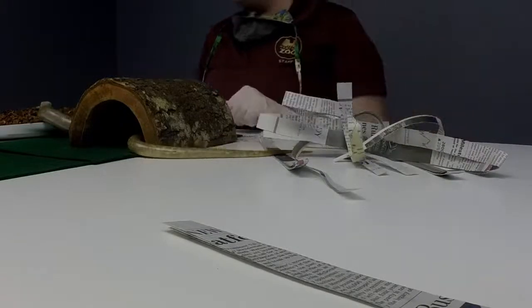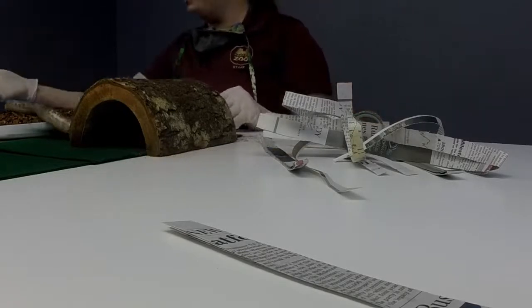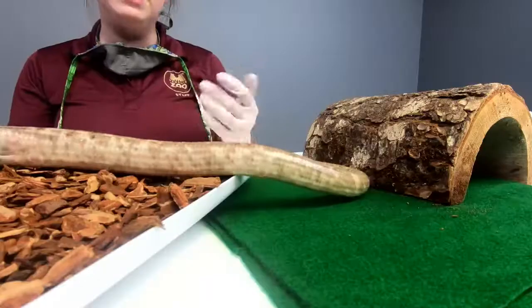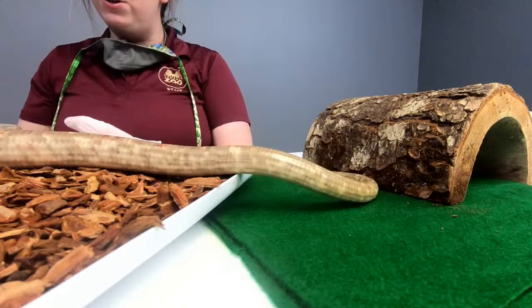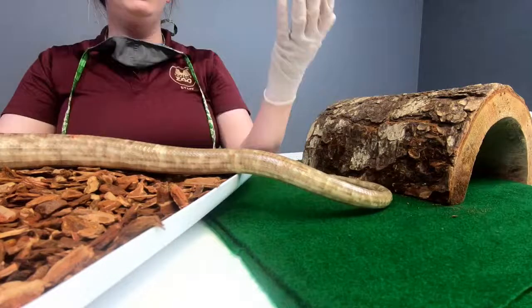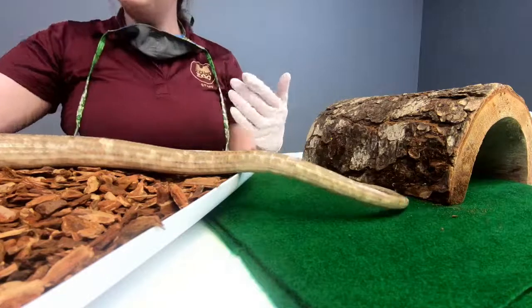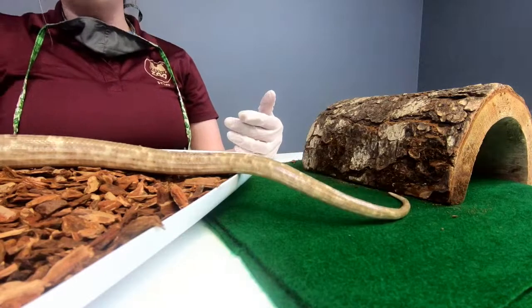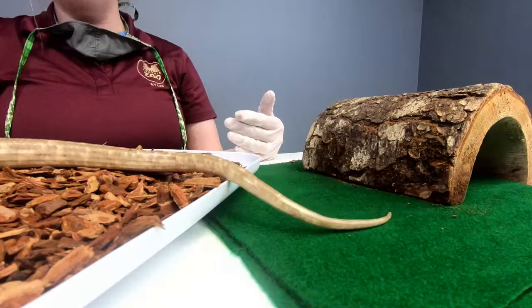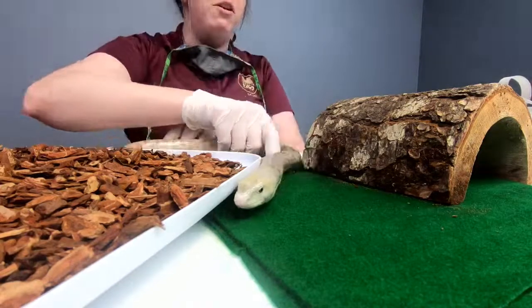So if he were to get attacked, what would he do to defend himself? Great question. So these guys get their name glass lizard, because what they're going to do is break their tail off, and like a lot of other lizards, it's going to sit there and flop around, and it's going to give him a chance to get away while that predator is distracted by his tail. It will eventually grow back. It just may take a little while.